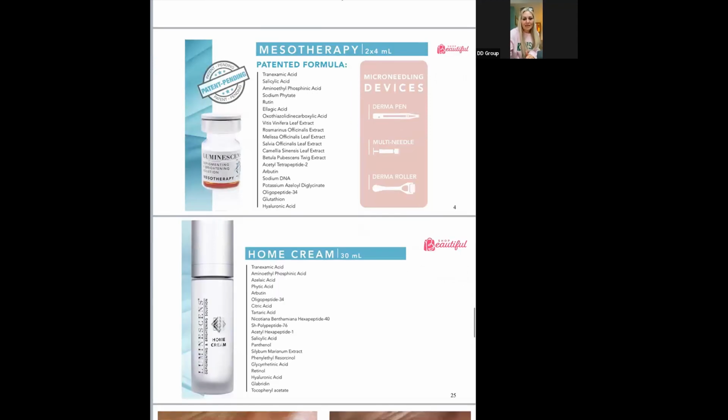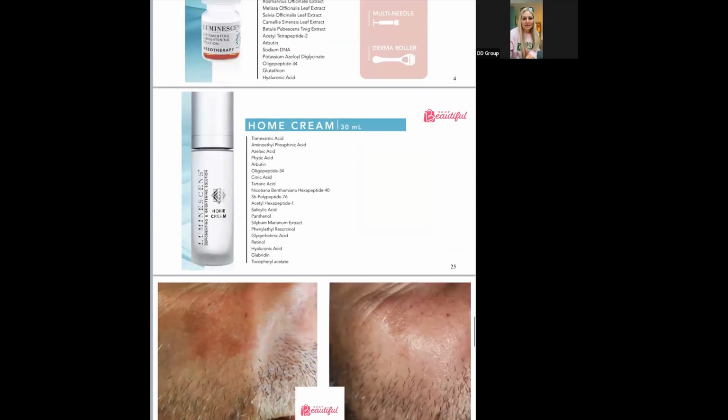And the home care, they get around 30 mils that they can utilize at home, applying it once a day initially, and they can build up, as you'll see. My first client that I used this with, we were doing every other day and just built them up onto it, because as you can see, there's quite a lot of products in there, and some of them can be potentially a little bit reactive in relation to your retinols and things. So just less is more, and see how their skin adapts to it as well.